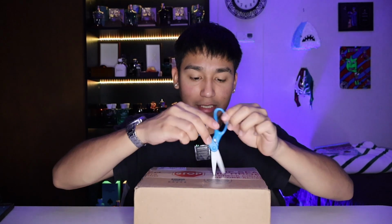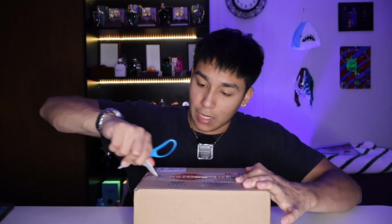Let's start with this package, man. This is from Olfactory LLC, which, if you guys don't know, is the best discounter for niche fragrances, at least in the US. When I order from here, I get it within 2 to 3 days, man. They got the fastest shipping for me, and they also got so many selections. Other discounters, as much as I love them, they're always out of stock. Olfactory LLC always has stuff in stock, and they just got the best prices, man. I don't know how they do it. They always just got the lowest prices.